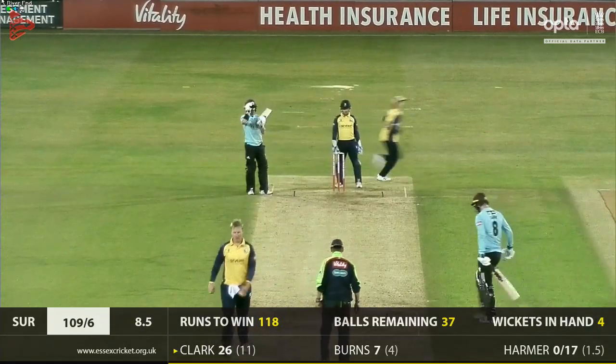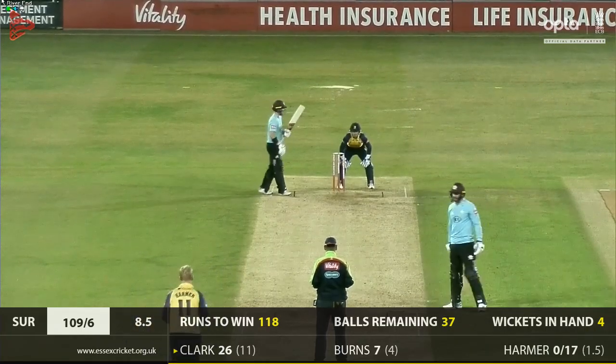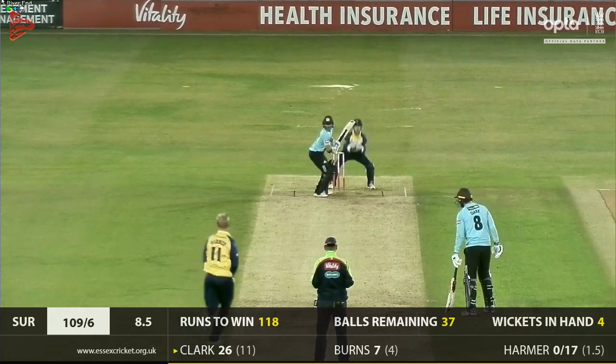It's 8 minutes past 10 now. One of the later finishes we've had in T20 here at Chelmsford. 10:30 is the cut-off time. Oh, there, you can see it on the board there.